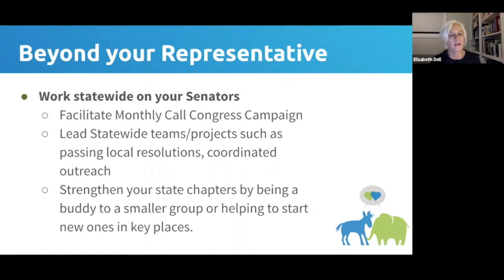And strengthening your state chapters by being a buddy to a smaller group or helping start new chapters in places where we really could use more support, maybe a district that's not covered, or a district that's really important and maybe only has one chapter. We hear often from our members of Congress about the importance of having constituent volunteers around the country engaging with each member of Congress. So it's really important work.